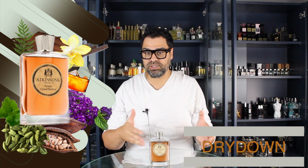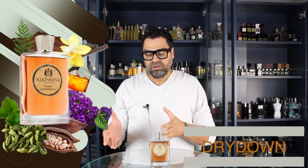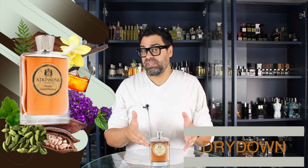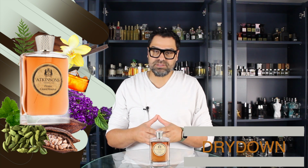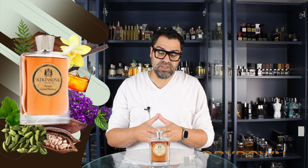Honestly, the pirates rocking the show would be a far more interesting fragrance than this, unfortunately. But at the end of the day, it is a well-balanced release. I felt like it was really well constructed. However, the imagery fell short.